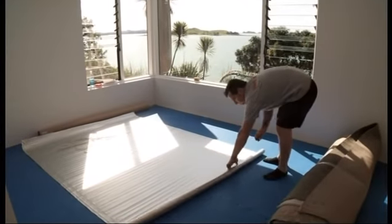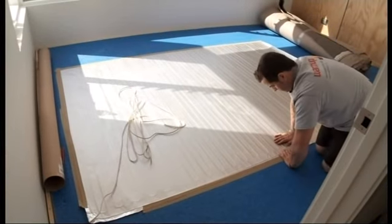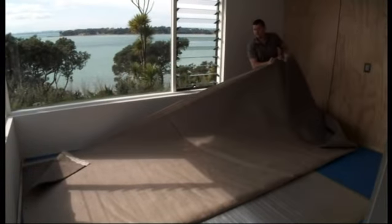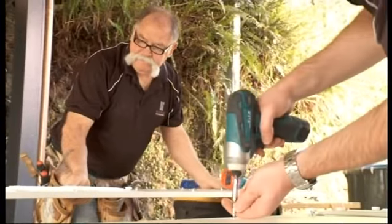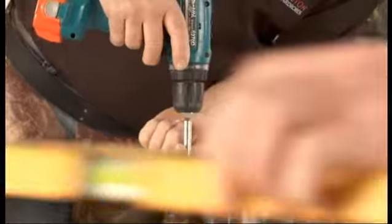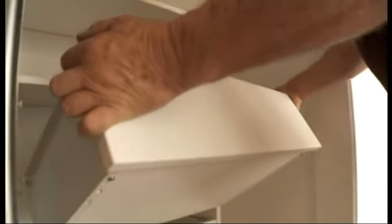The guys from Warm Up lay the underfloor heating. And then John Casper Carpets lay a hard-wearing nylon Feltex carpet. Next, the guys from Boston Wardrobes install my built-in wardrobes and drawers.